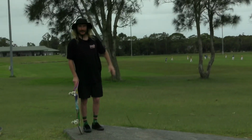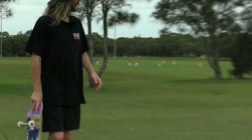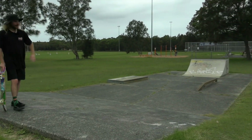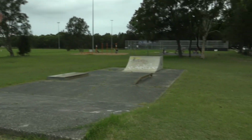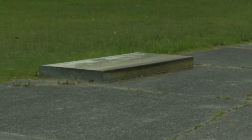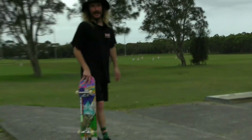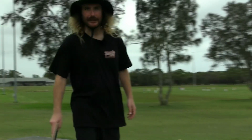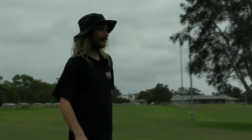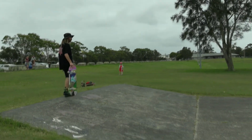All right, here we are at one of the finest skate parks on the Central Coast, Bateau Bay Skate Park. We've got a beautiful rail, a beautiful little manual pad / grind box, and to top it all off, a 4-foot quarter pipe. You could spend hours and hours having fun at this place. They just don't make them like this. Nowhere else in the world can you get a skate park of this high quality caliber.